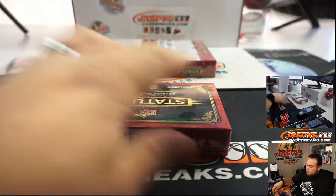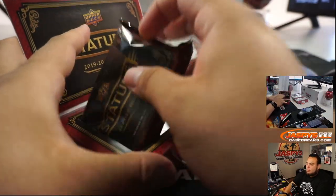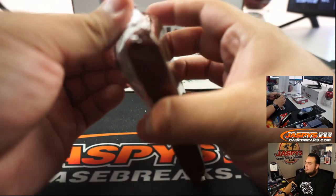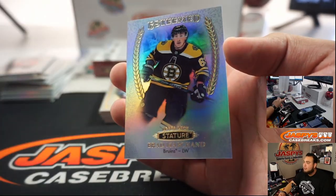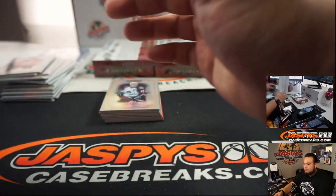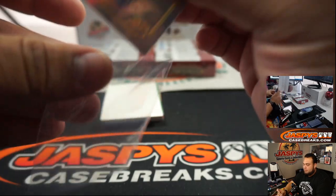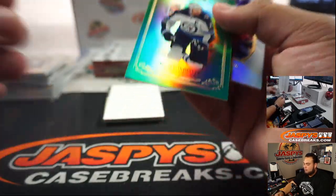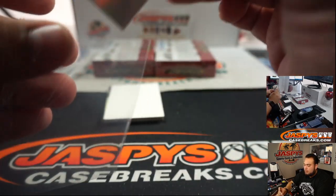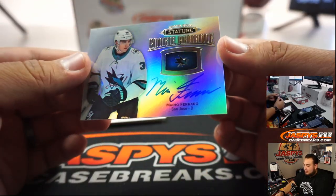All right, next three boxes, guys. Remember, number three is also sold out. I'll be breaking that as well. There's a patch auto in here too, guys. So we have at least two patch autographs on this side. Joe Sakic, Brady Kachuk, Volkov for the Lightning. Blake Wheeler. Carey Price. Is it? Man, that'd be crazy if you called it, Josh. We got Ferraro.